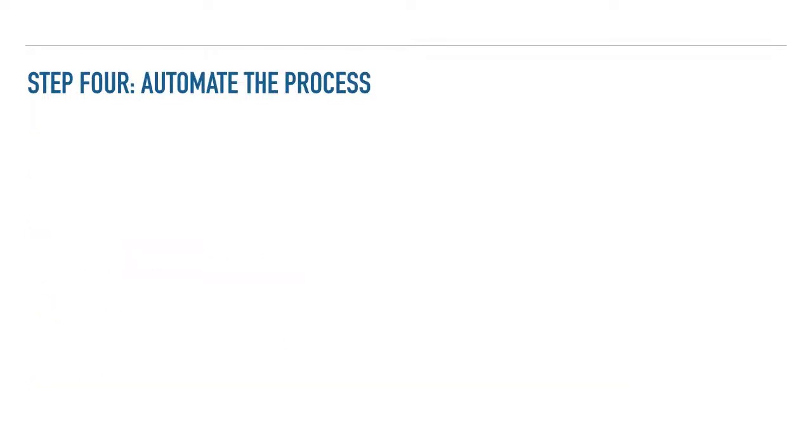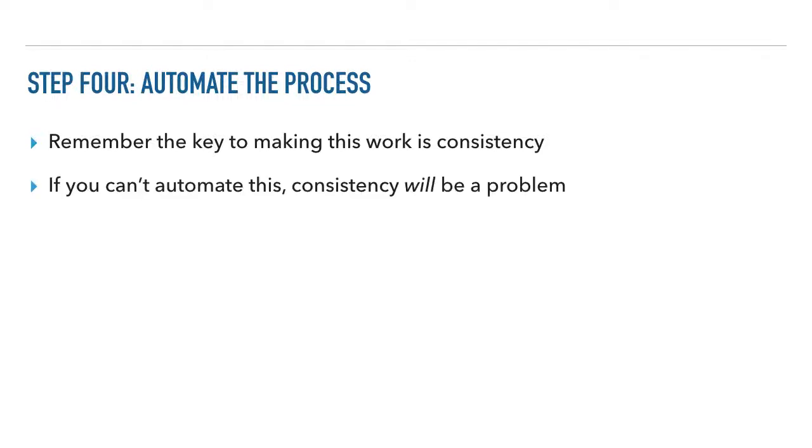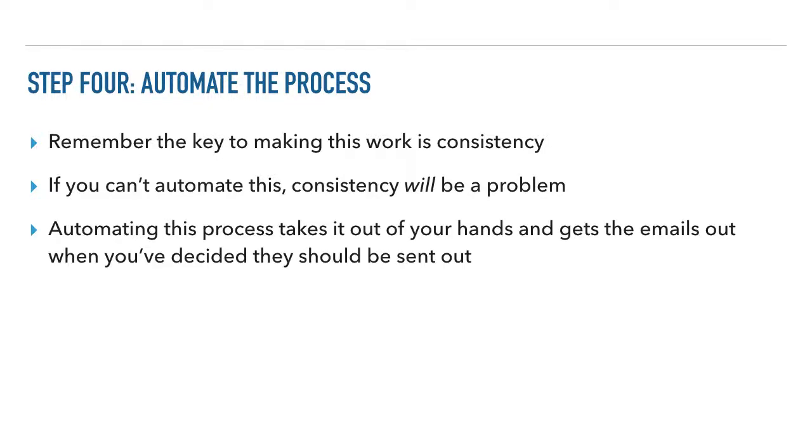Automating your process, right? So I can't say this enough. Remembering that this is all about consistency, right? And if you can't automate this in some way, then consistency will be a problem. There's no question about that. You will have an issue with consistency if you can't automate this, because automating it takes it completely out of your hands and gets the emails out when you've decided that they should be sent out, without letting your head trash get in the way, without letting your indecision get in the way, without letting procrastination get in the way.